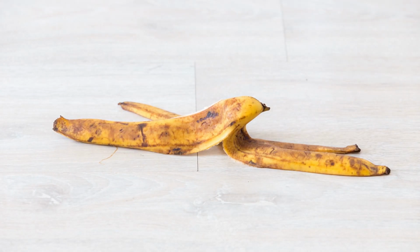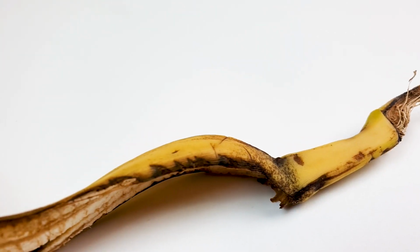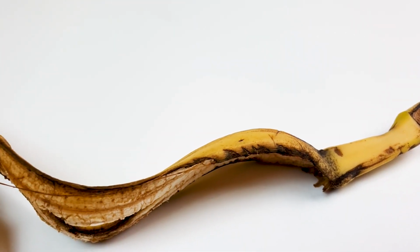Alternatively, banana peels can be soaked in water to create a banana tea, which can be used to water your plants. This boosts flowering and fruiting without synthetic fertilizers.